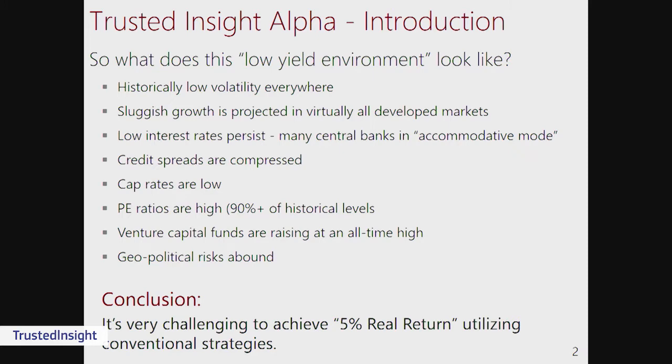The conclusion is it's really hard these days to make the 5% real return that many of us have in our portfolios, either endowment foundations or similar returns in the pension world, without doing something different, by just following conventional strategies.